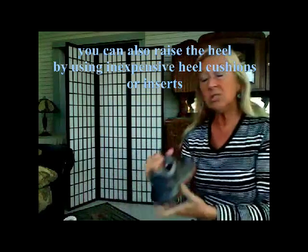Now, in some shoes, the counter is really wiggly. I can put my fingers on either side of this counter and I can really move it around. I can even squish it. So that would obviously not be a good shoe. And real obvious, flip-flops are not a good choice.